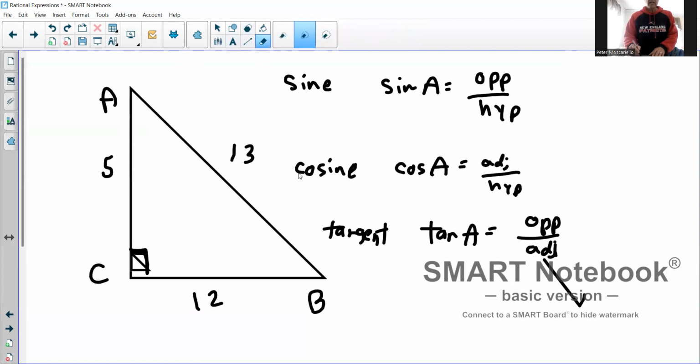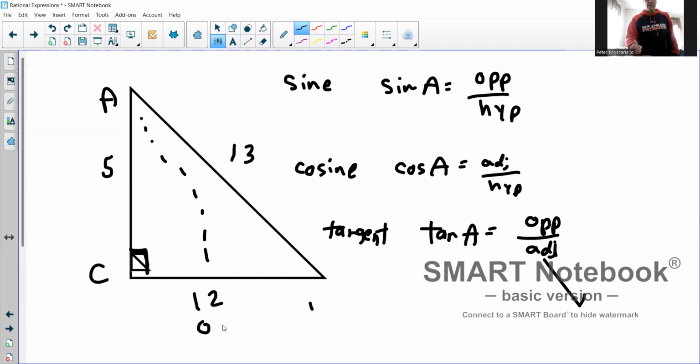Let's just worry about angle A. Let's not worry about angle B for a minute. So for angle A, we have a side that's opposite angle A. Which side is opposite angle A? 12. So for angle A, that's the opposite side. This is always a hypotenuse, opposite the right angle. So this side next to angle A, that's called the adjacent. You know, adjacent means next to. So we have opposite, adjacent, and hypotenuse for any triangle.